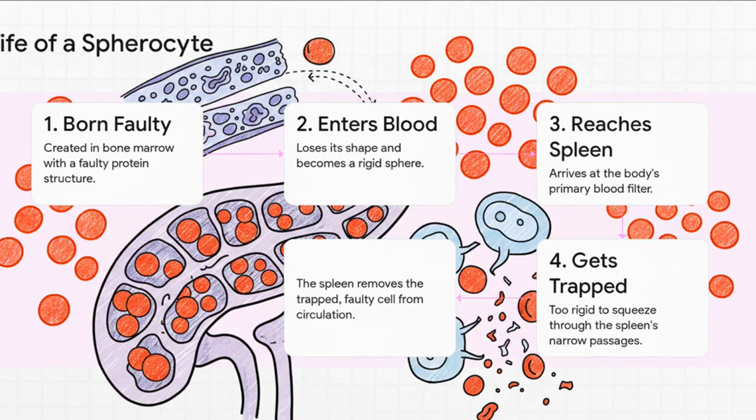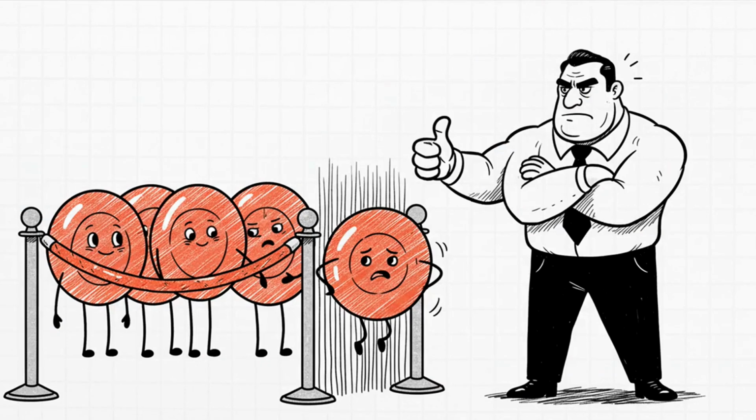So this is the journey, the short and pretty brutal life, of one of these misfit cells. It all starts in the bone marrow, where it's born with that flawed structure. As soon as it hits the bloodstream, it takes on that spherical shape. It then tries its best to navigate the body's highway system, but it really struggles to squeeze through the tight spots. And then it arrives at its final destination, the spleen. And because it's so rigid, it gets trapped. And that's the end of the line. It's destroyed.